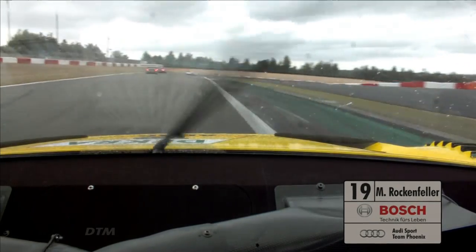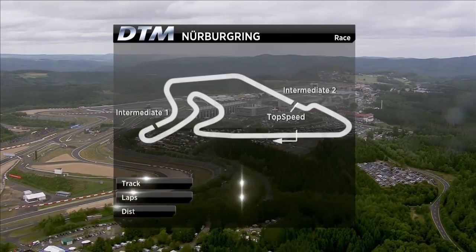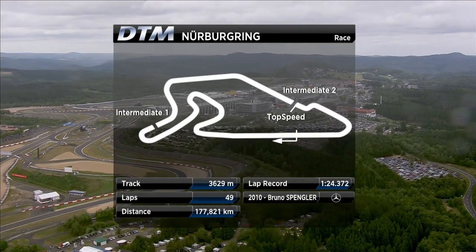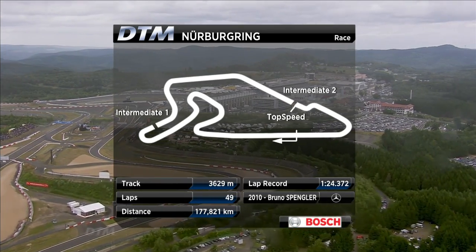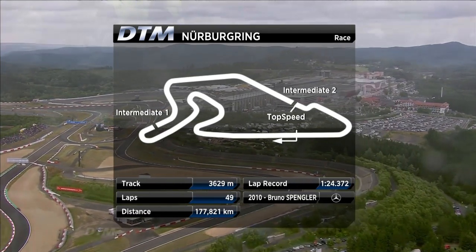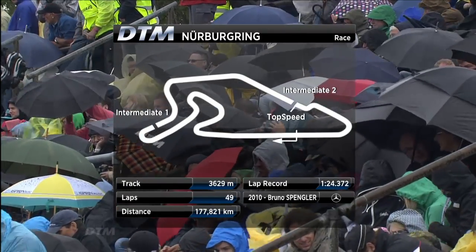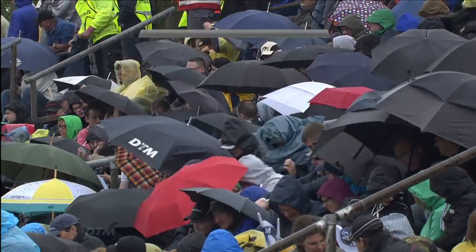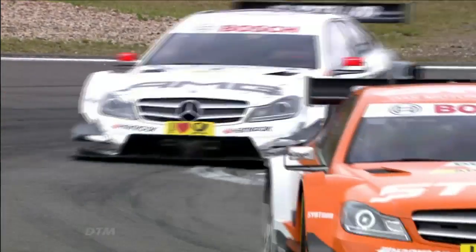Here it might not be the same, and look at the spots of water on that windscreen. It's just starting to precipitate here at the Nürburgring. And as we said, we're in the Eifel Mountains, and the weather's so changeable here. It always has been. It always will be. Lap record 1:24.372, Spengler in 2010. And look at the brollies going up with the 80-odd thousand crowd that are here, Andrew. That reinforces the fact that the spots of rain are beginning to come down, and weather could be such a factor in this race, no question about it.